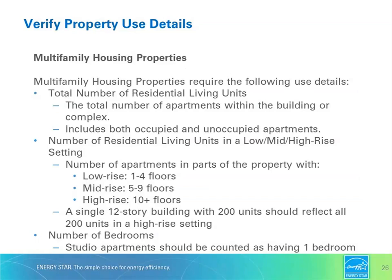Multifamily housing has a few use details worth taking note of. The first is the number of residential living units, specifically the number of units in a low-rise, mid-rise, and high-rise setting. The setting type refers to the number of floors in that particular building or wing of the property. So for example, if you have a single 12-story building, that's a high-rise setting. So if that building has 200 units, all 200 units should be reported as units in a high-rise setting, even the units that are below the 10th floor.